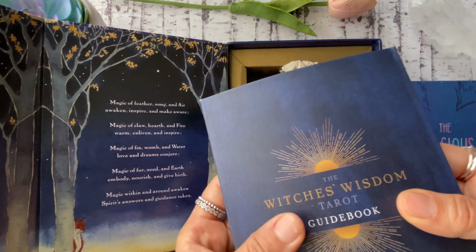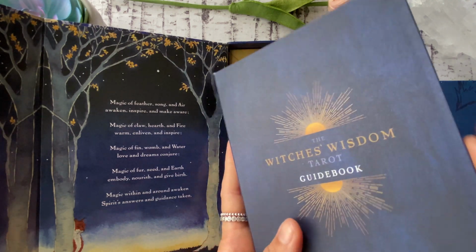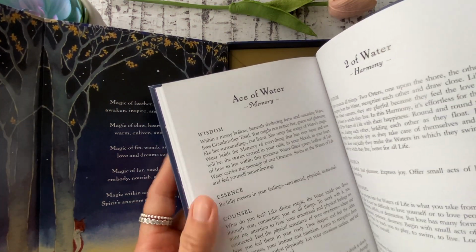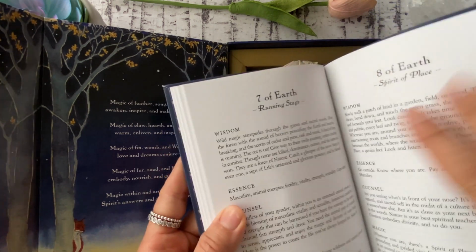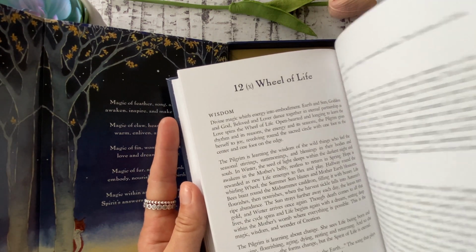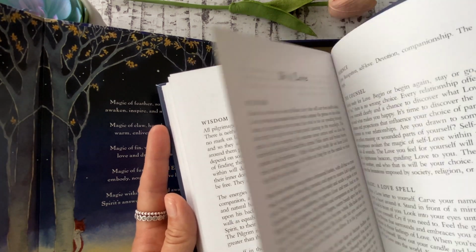This is like a mix between hardcover and paperback. It's really, really nice. Look at that. So I'm really excited to get into this one. And they do have keywords, or at least here, showing you what you're looking at in the card. And from the walkthroughs I've seen so far, this is going to be a powerful, powerful deck. I'm really excited about it.